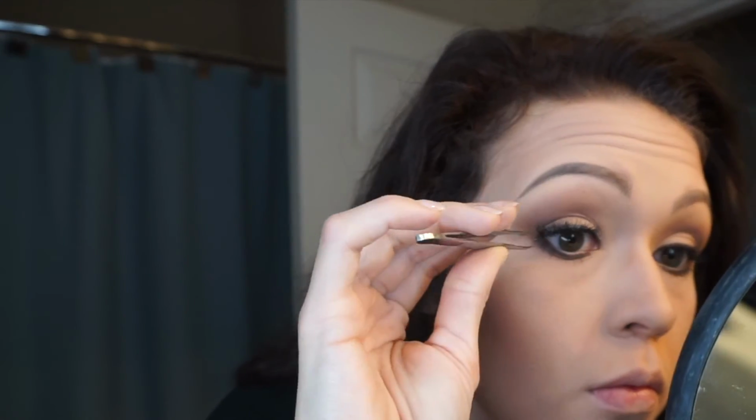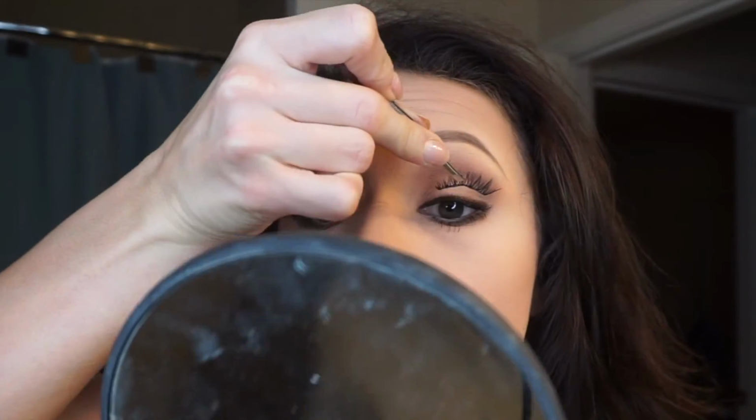Next up is eyelashes, when it really starts to be a game changer. These are demi wispies. I usually wear Done and Done, but I'm out of the natural ones that I like, so these are a great option for a more business look. Again, with that bright, wide open eye.